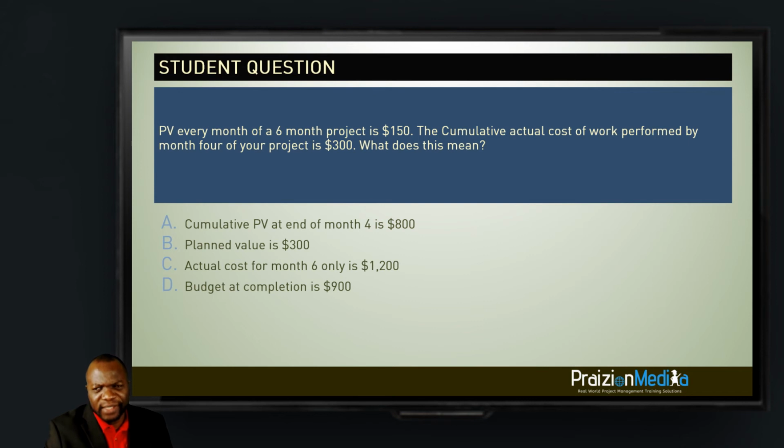So we've already looked at the same question. It's exactly the same, but we can use the process of elimination from option D to the top. So let's see option D. Option D states the budget at completion is $900. We looked at that in the previous question. If you recall, I did tell you to find the budget at completion, you need to add up the planned value for all of the successive time periods. So month 1, plus 2, plus 3, plus 4, plus 5, plus 6. If you did that, you would get 900. So this is a plausible, good answer. But let's see the others.